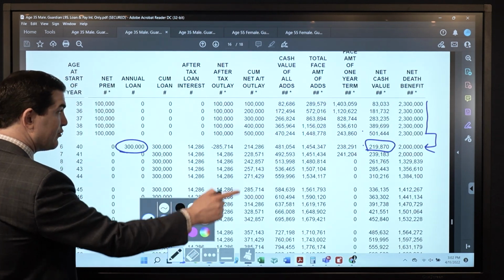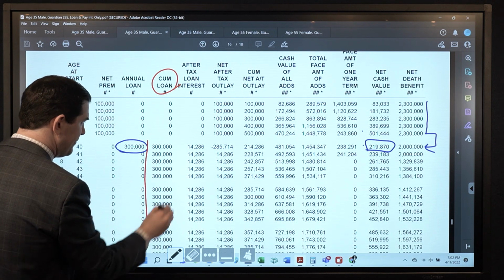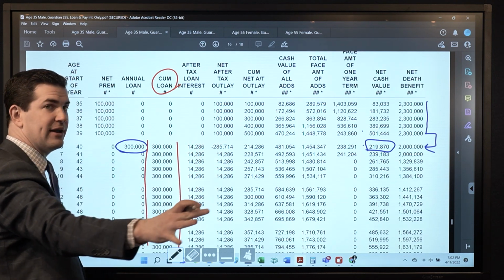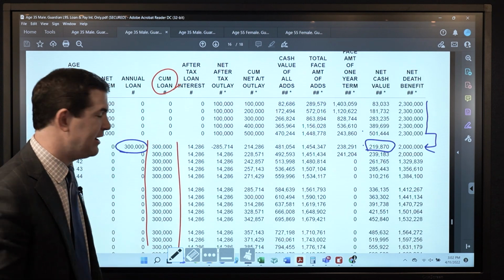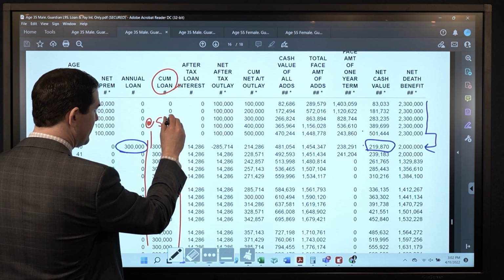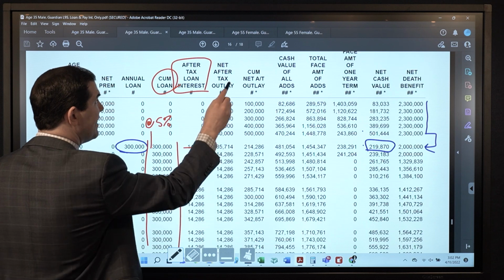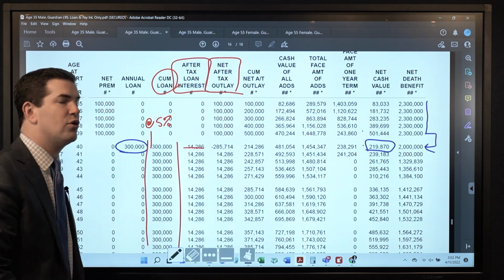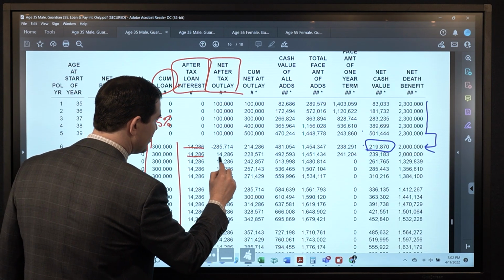Now, we take the $300,000 loan. Here's our loan balance. This example represents what the policy looks like if you borrow and pay the interest only each year. Here's where it gets interesting. Fixed loan interest rate is 5%. Here's the loan interest amount. And then net after-tax outlay represents the interest payment you're making each year. So we see it match up.